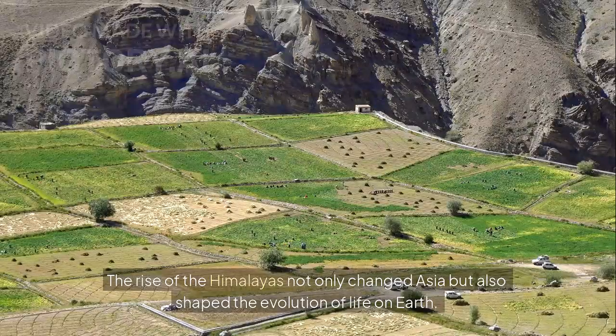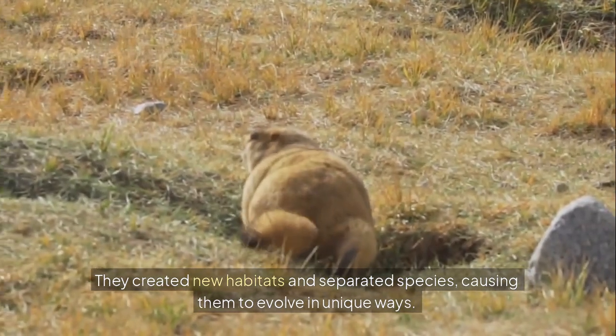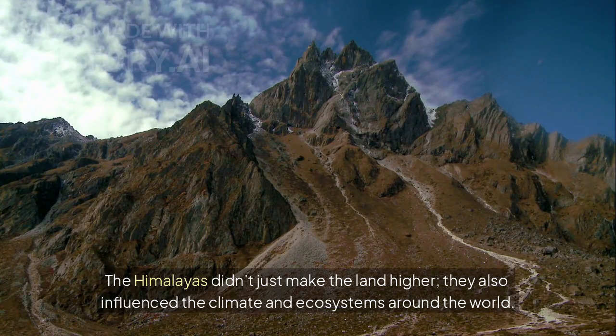The rise of the Himalayas not only changed Asia but also shaped the evolution of life on Earth. They created new habitats and separated species, causing them to evolve in unique ways. The Himalayas didn't just make the land higher, they also influenced the climate and ecosystems around the world.